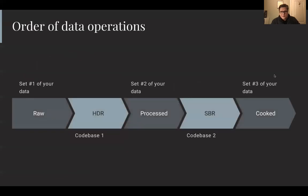Effectively, they stack in this way. You've got raw data that goes through a hard data rule, and that's a set of data transformations as a code base. There's a second set of your data, which goes through a second code base for your soft data rules, or in this case, sorry, soft business rules, and finally your cooked set of data.